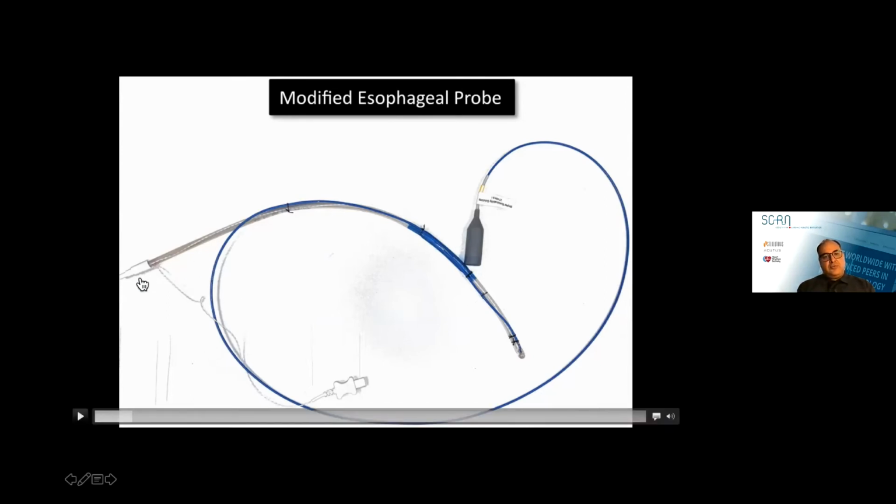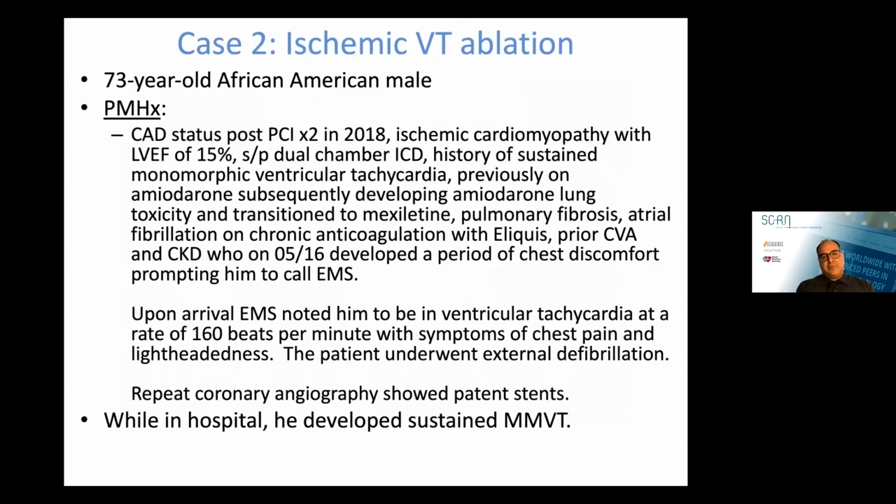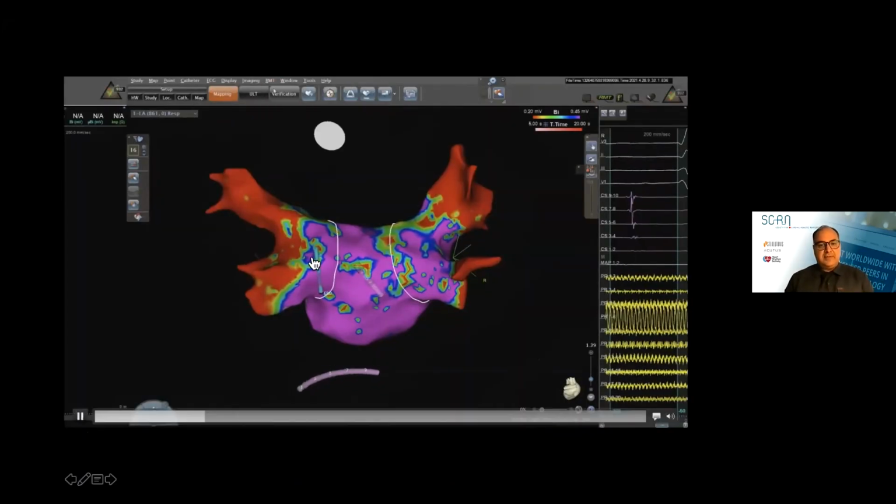This actually goes very nicely inside the probe. So this way you don't even have to tie anything on the outside and keeps it very smooth. You have to create a small hole in the plastic coverage because these are impedance-based mapping catheters and they need to have contact with the tissue. But once you do that, then you can see it on the map.